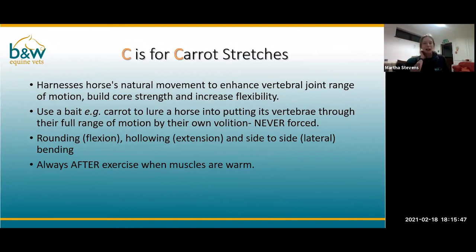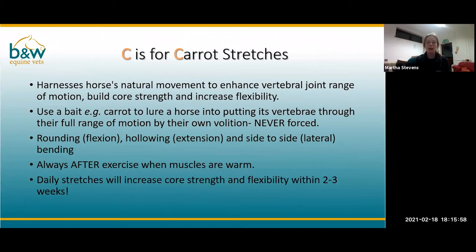it's really nice doing that just after every time they're exercised. It helps keep them nice and supple once they're warmed up, and helps them to stay healthy and strong and prevent injury. Daily stretches will increase their core strength and flexibility really nicely.